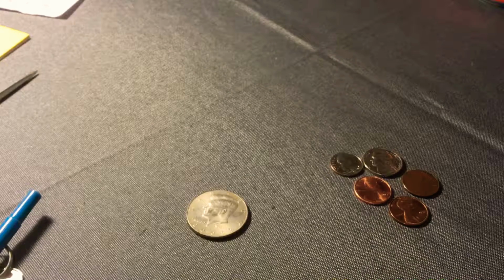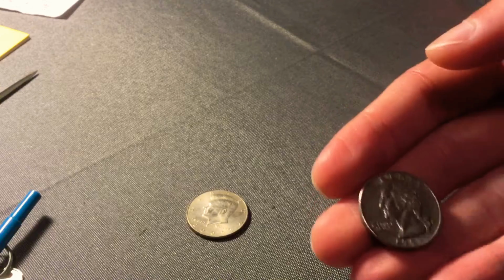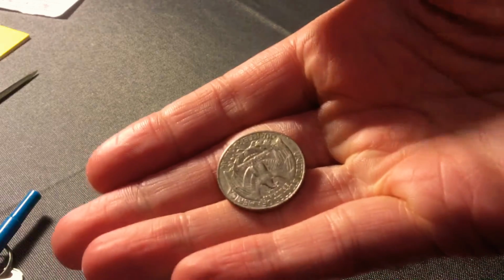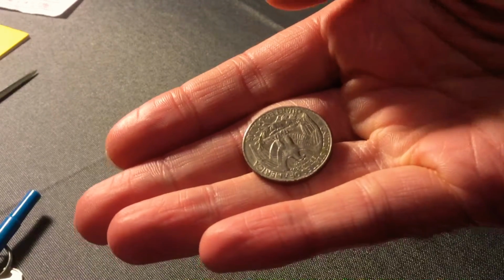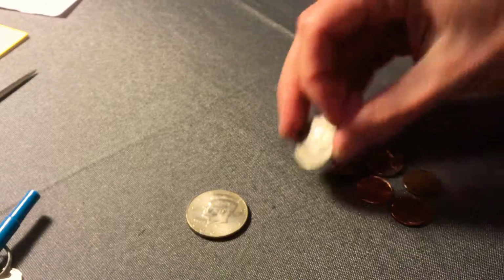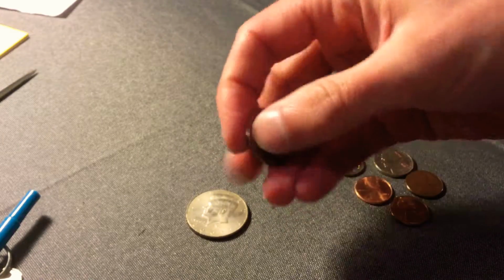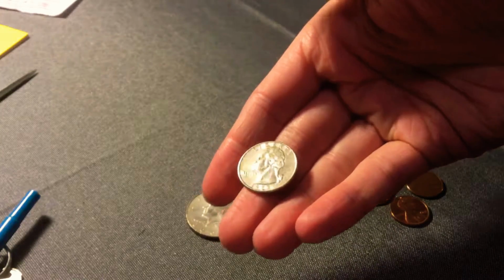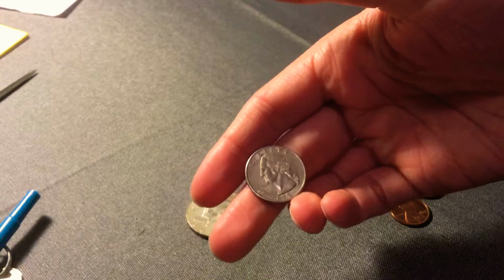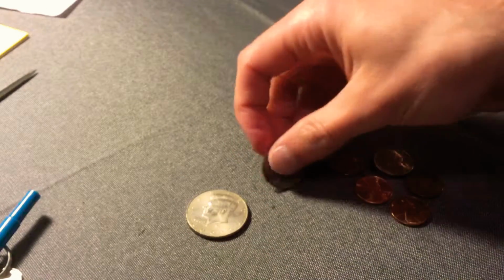Let's see if I got one here. Do I? Yes. Here we go. What's this? 1998. Pretty beat up. But that's what they should have gone back to. The traditional eagle. We'll put that one there. And then, okay, so this has been here since 1932, I believe. So we're getting pretty close to 100 years. That's kind of unacceptable for a bland design like that.